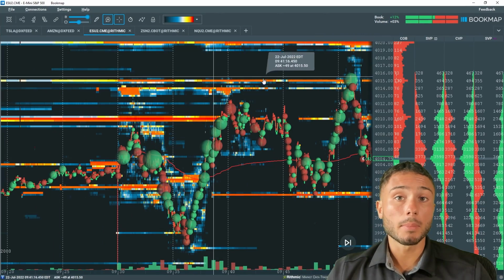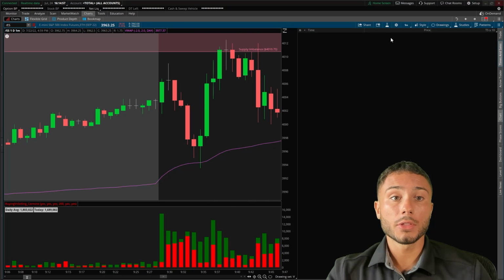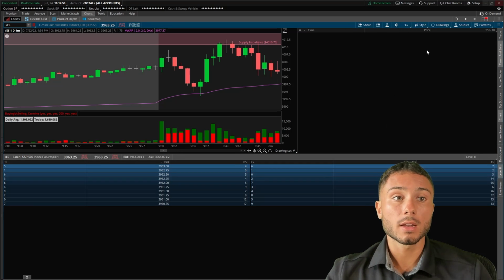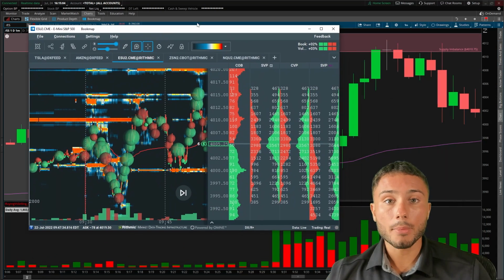the confirmation to click the buy or sell button, I don't have a recording of the level two and time and sales at that point, but watching the tape, I could only show you what it looks like on Bookmap right now.